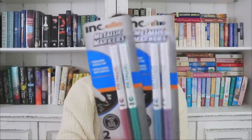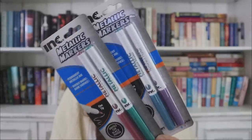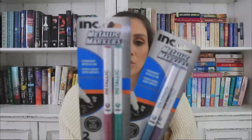Loved that haul. I also found some new metallic markers. I kind of fully expected to find more, but these were the only two packages that I found. And I love when they do anything metallic. Usually the quality is actually pretty good. This is the Ink Line at Dollar Tree, which is really good. So, gonna add that to my craft collection.